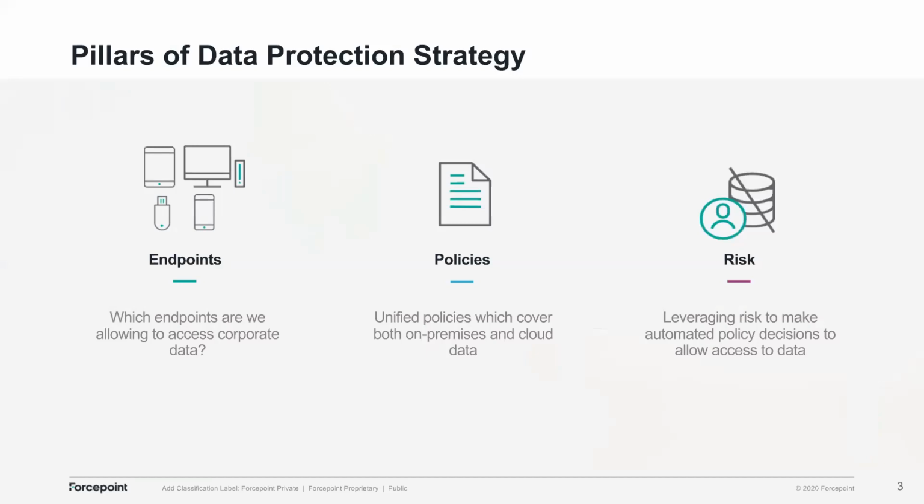So we look at the pillars for your data protection strategy. The first and foremost is endpoints. Which endpoints are we allowing to access the corporate data? That is one of the things you have to consider when you're putting a data protection strategy together. Then the next one is policies. You need unified policies which cover both on-premises and cloud data, not just one or the other. Yes, in new realities, the percentage of what is being accessed will change, but it still holds if you have unified policies.